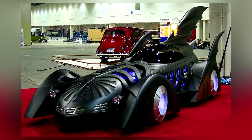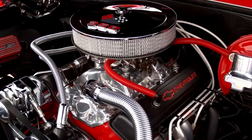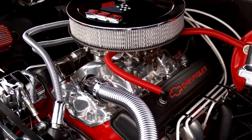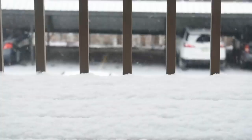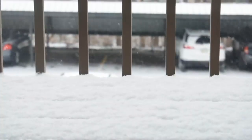The vehicle has a fully functional Chevrolet V8 engine and could be driven on the road. But strangely, Warner Brothers have made it a condition of the sale that the new owner can never drive it in public. That makes it little more than an expensive garage toy.